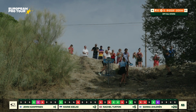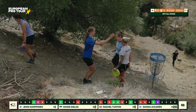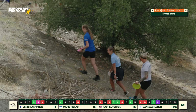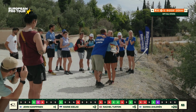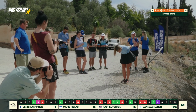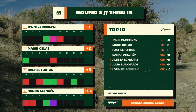Fantastically played. Really fought the entire way. An incredible back nine of round 2, putting her in the lead position for this third and final day, and able to secure it by just a single stroke. Amazing sportsmanship there by the competitors, celebrating each other. And Mike there as well, tour director, offering her this EPT All-Stars trophy. At the end of a long season, Jenni Karppinen coming out on top. An incredible moment after what was really an exciting season of coverage here on MDG Media.